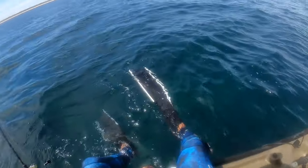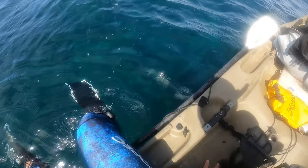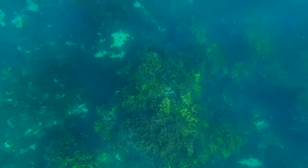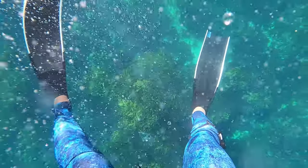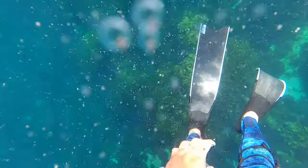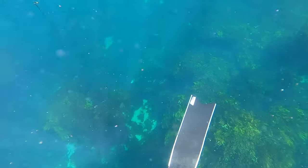We moved on to the next reef. I quickly drop the anchor and throw myself overboard to have a look. I was greeted by a beautiful landscape, but the tide has turned. Water is getting murky, less fish around, no signs of crayfish. It doesn't look promising, but I sink down anyway to see what else is around.